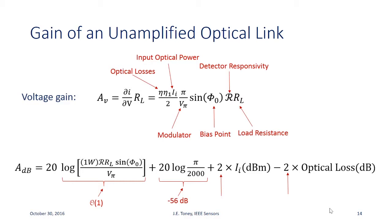And then you have to make up for that by whatever optical power you can put in. It's difficult, actually, to get above unity gain, or even close to unity gain, in a fiber optic link without amplification. And you would need about 18 dBm of net optical power. That is the optical power you put in minus the optical loss. It's not that hard to get a laser that can put out that kind of power. The harder part is finding a good high-speed photoreceiver that can handle that much power.